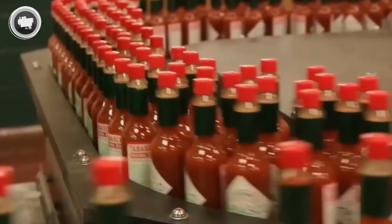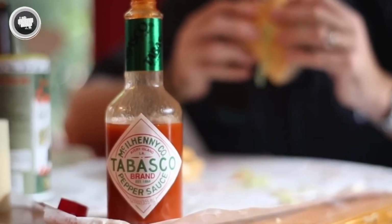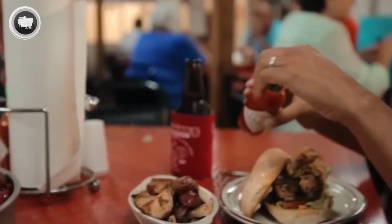So now, after hearing all that, do you think any other hot sauce could ever match Tabasco's 150-year-old craft?